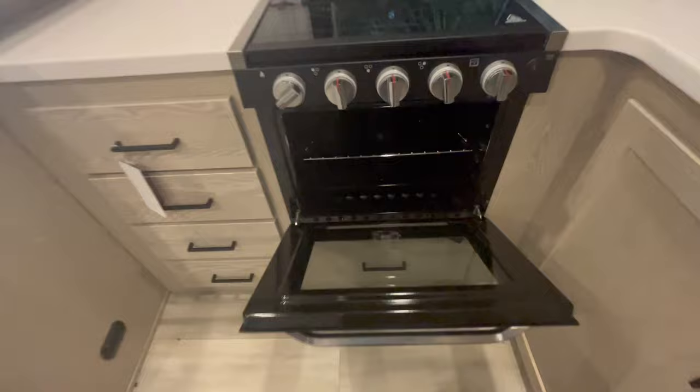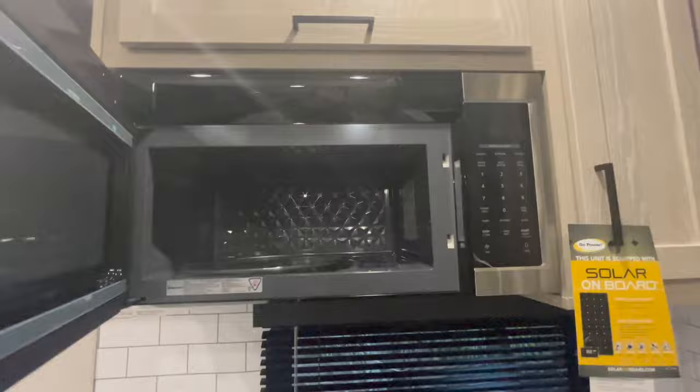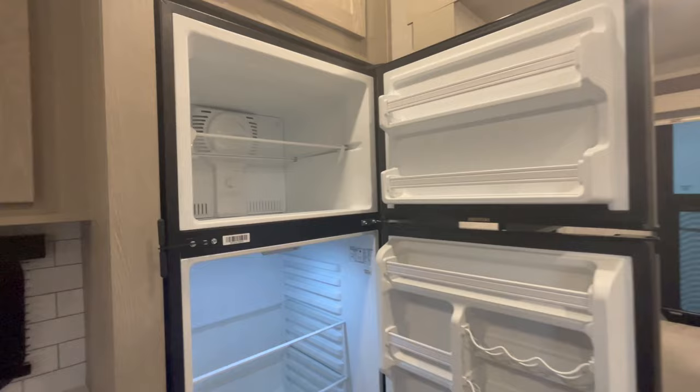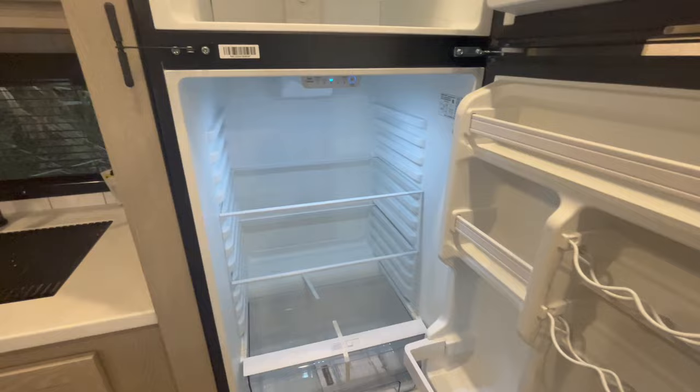Magic Chef microwave, nice and large. Keep in mind, guys, if you're thinking about pulling an 8,100 pound travel trailer against an 8,100 pound fifth wheel, benefits of a fifth wheel. Imagine you're hauling a sack of potatoes, right? This is something an old sales guy that used to work here said, and it made so much sense to me. Look how big this fridge is, by the way, while we're looking at that.